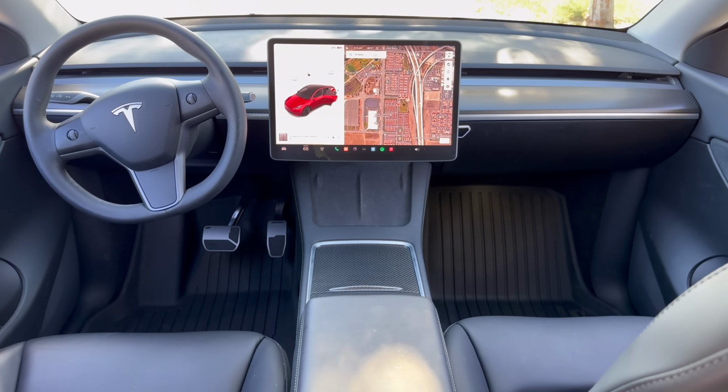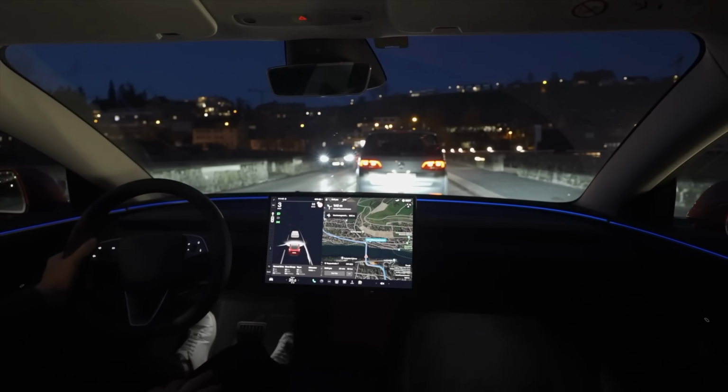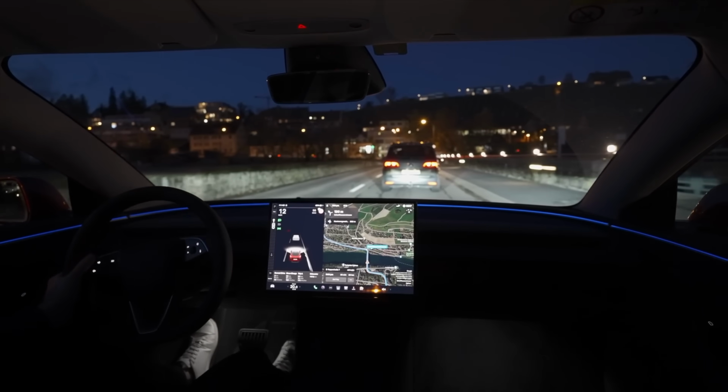For us following the leaks, we know that this Model Y Juniper refresh won't be launching until the end of this year at the earliest, if not, more likely, early next year in 2025. So that means there's going to be quite a gap between the Model Y we've got right now, which is starting to see sales declines every single week and month and quarter, to when the big Juniper savior is going to come and breathe some new life into the Model Y lineup.